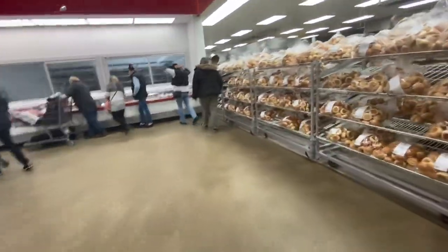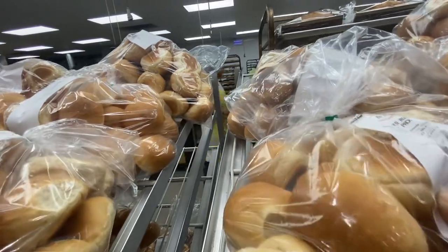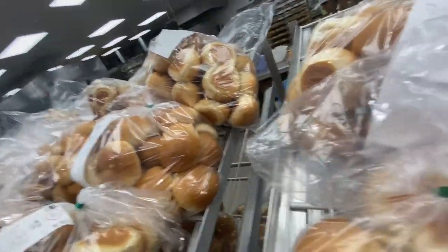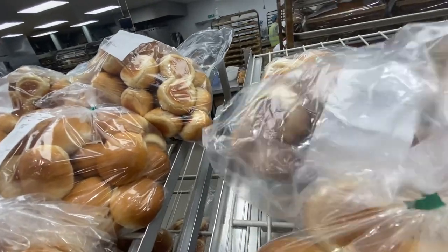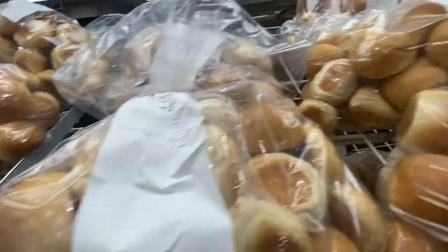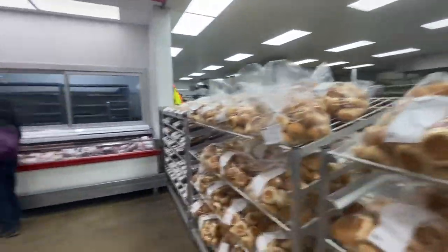Bread. I know I love bread. These are bread rolls, dinner rolls, straight pack. How much is this? This is $4.89. A pack of 36 for $4.89. That's a good price, I would say.